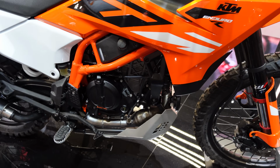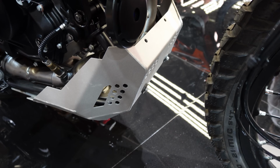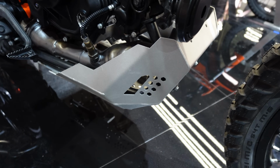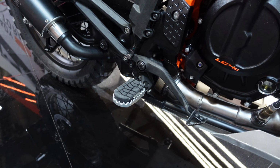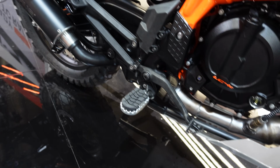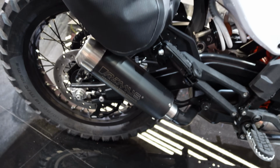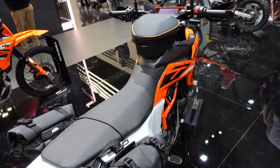Continuing down this side, you can see it does have a more sturdy bash plate, which, you know what, if it comes like that out of the box, that is spot on. It comes up nice and high. You can see it's still welded at the corners. And on the bottom there, it's got some tooth pegs with rubber inserts. It's got a very short Remus can on the back, which looks kind of cool, and a few other KTM bits and pieces on it. So yeah, I really like the look of that.